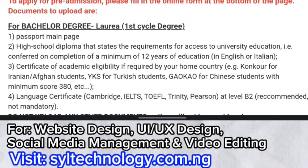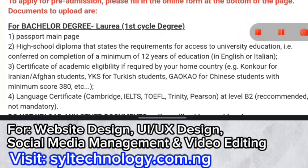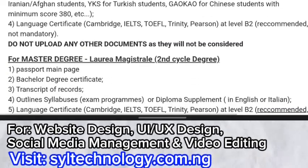So you just wish to upload what you are not required to upload. So we've looked at the requirements for bachelor. Let's now look at the LARE magistrate, which is for the masters.